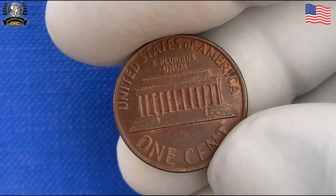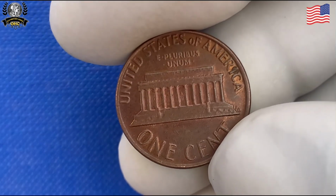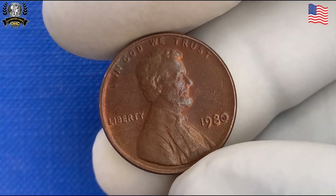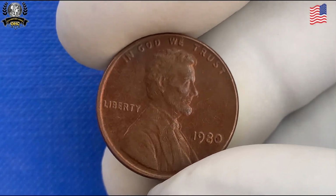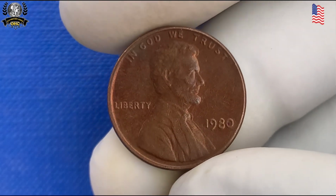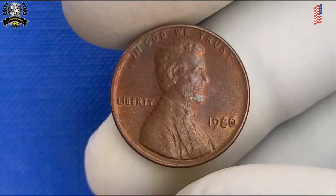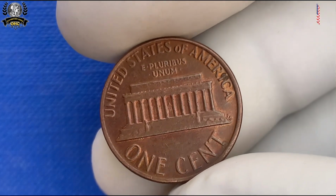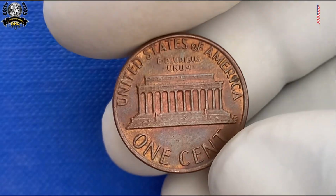But the second type is even rarer, a small group of pennies struck with an error known as the wide AM variety. The wide AM variety refers to a specific error in the design of the reverse of the coin, where the A and M in America on the reverse are spaced farther apart than they should be. This variety, which occurred due to a die misalignment, is one of the most sought-after errors in modern U.S. coinage. Though only a small number of these wide AM pennies were produced, their rarity has driven their value through the roof, with collectors willing to pay large sums to add them to their collections.